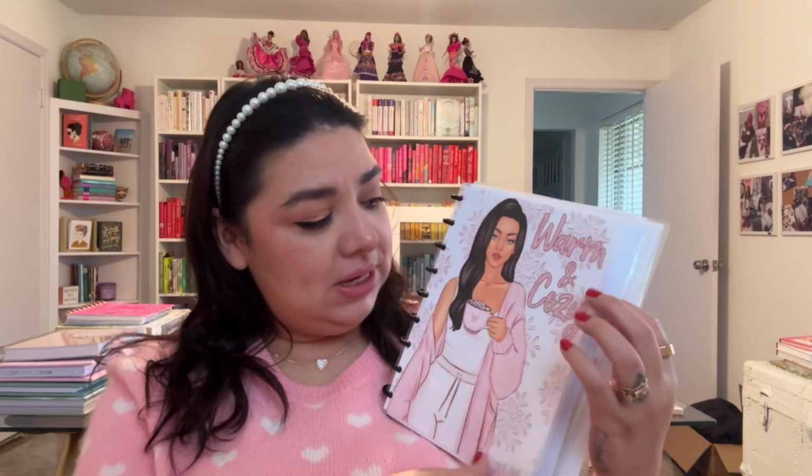This says warm and cozy, and I like it because that's how I was journaling, just really getting a cup of coffee, getting cozy and warm and journaling. So every day I have those, what I wrote there. So that's one thing about me, is I love to journal where I go.